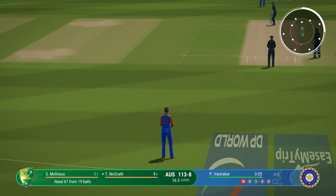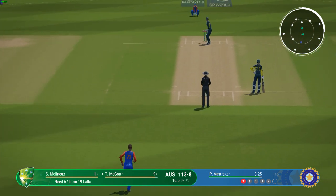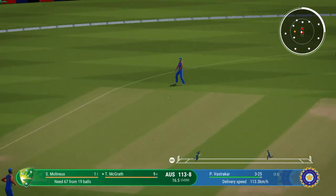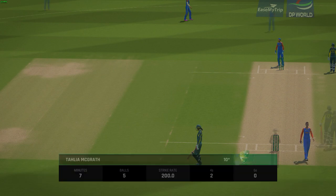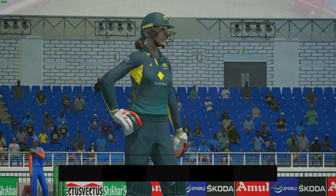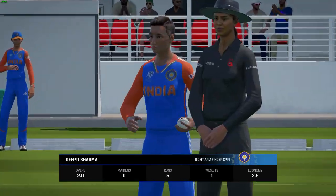This delivery just needs to be pitched up on a length. Too short, and you're going to get punished on this pitch. That's the over, and quite possibly the match. Good bowling to put a lot of pressure on the batters. Runs have been at a premium this middle portion of the match. Sharma coming back into the attack.